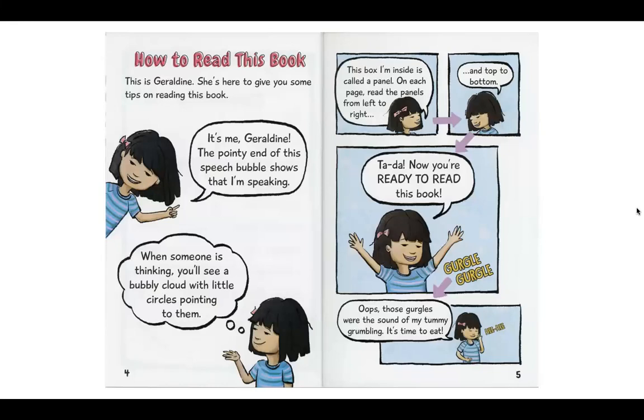How to read this book. This is Geraldine. She's here to give you some tips on reading this book. It's me, Geraldine. The pointy end of this speech bubble shows that I'm speaking. When someone is thinking, you'll see a bubbly cloud with little circles pointing to them. This box I'm inside is called a panel. On each page, read the panels from left to right and top to bottom. Ta-da! Now you're ready to read this book.